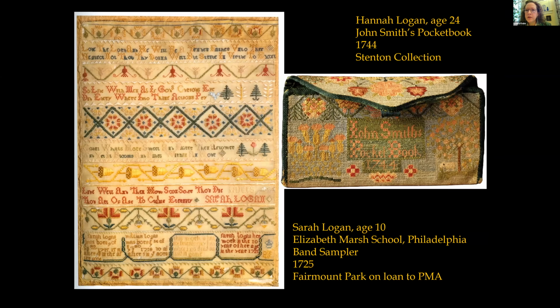I'm just showing you here some slides of the Logan daughters' needlework. Sarah Logan's sampler, which she may well have wrought in Anne Marsh's school in Philadelphia. We know that Logan paid for both of his daughters to attend that school. And then later on, John Smith's pocketbook, thought to be made by Logan's daughter, Hannah. And these textiles in the 18th century are second to silver the most expensive things found on household estate inventories, and really just some of the most expensive things people owned.